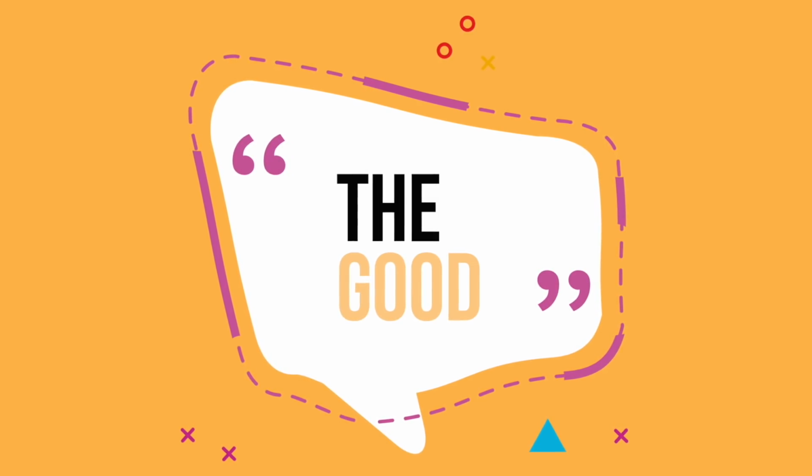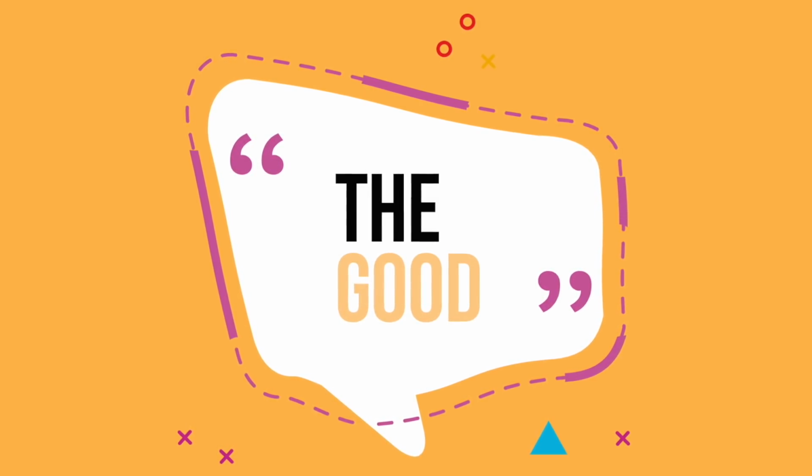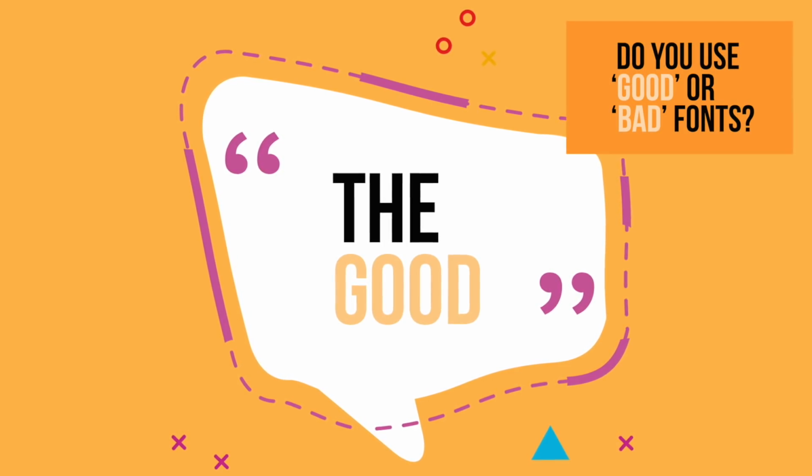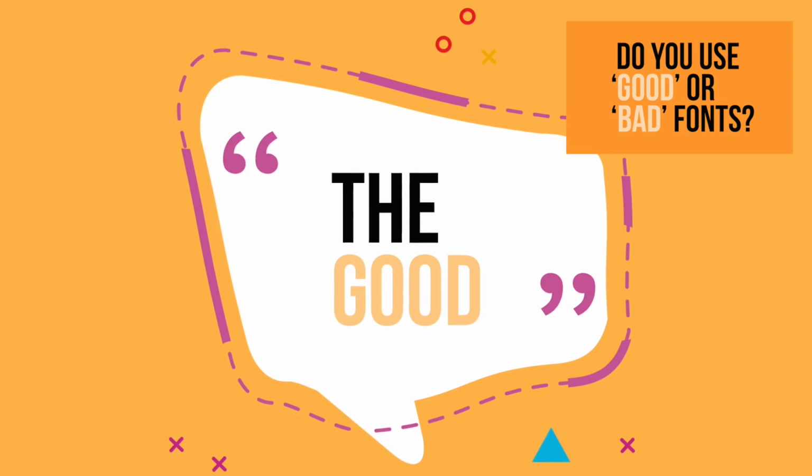Today I have 10 awesome fonts, but also then 10 fonts that I think you should stay away from. See how many of these fonts you're aware of, and how many you actually use in your graphic designs.